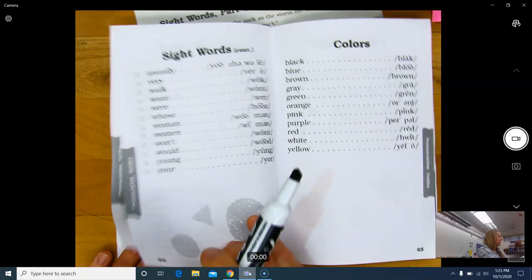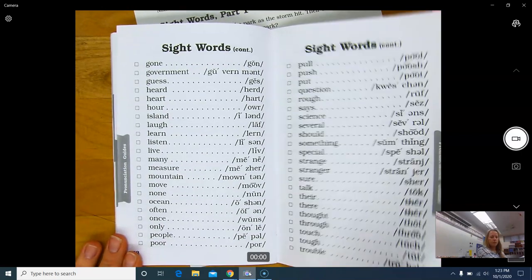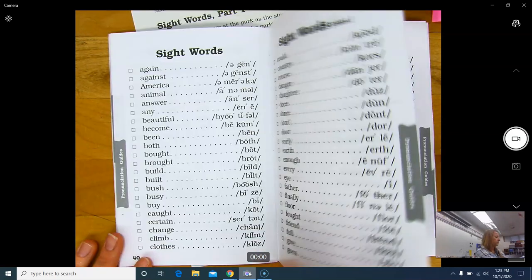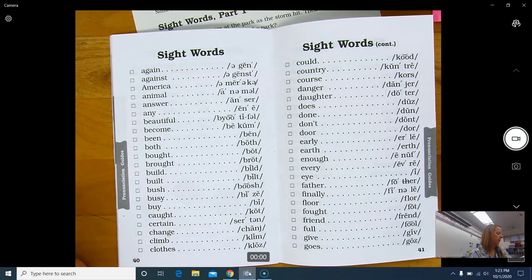And some more sight words, all in alphabetical order. And it ends with the word your. You can refer to these pages when you need help spelling or reading these sight words, okay?